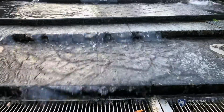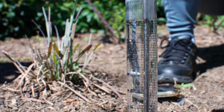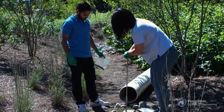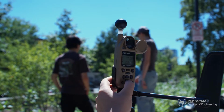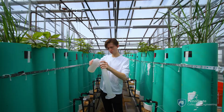A lot of urban areas have a lot of non-porous material, concrete, buildings, and when there are large rain events, there will be a lot of runoff, and thus a lot of nutrients and pollutants will flow into waterways. So we do a lot of research out in the environment in these actual green stormwater infrastructure systems. We have sensors, we collect water samples, we collect soil samples to help us understand how well they're working and how we can do better.